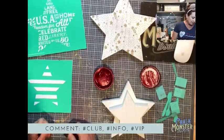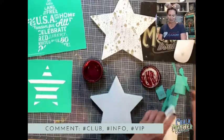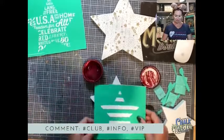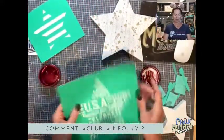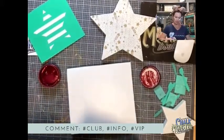Judy says, I didn't think I would like the gold, but I really like it. Oh, thanks, Judy. Yeah, super cute, right? I didn't think I would like it that much either, but I do. Okay, so I'm gonna do this size. Okay, we're gonna write on it, remember?